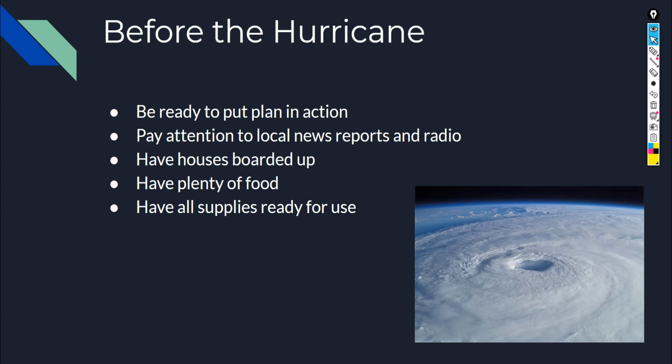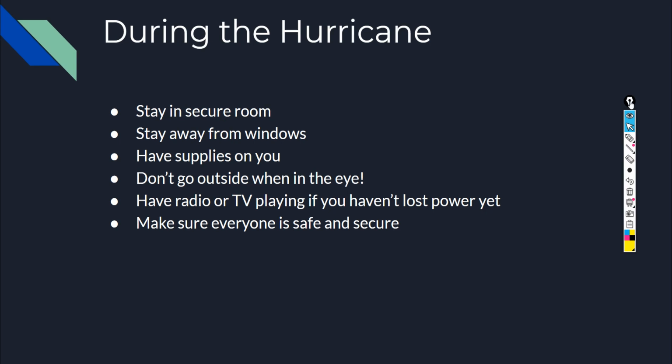Now we get into the hurricane. This is now during the storm. Stay in your secure room. Stay away from windows, so your secure room should be away from windows. Same as with a tornado, you want to be in the middle room or something like that, because obviously those windows could break. And if the winds are strong enough, those shutters could easily fall off, and then you never know. A tree, a branch, maybe even a car could go through your house. So just stay away from windows.